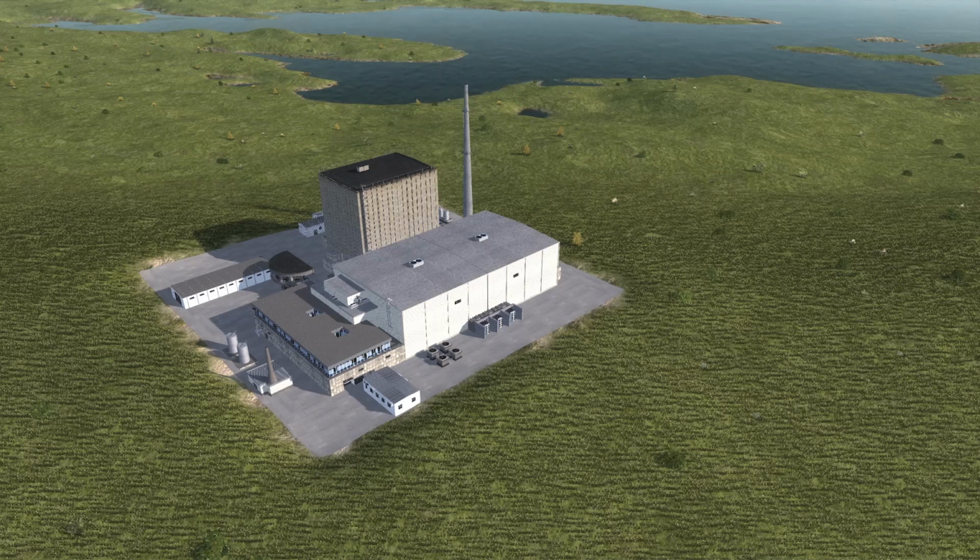Work began in 1966 and it was inaugurated in 1971, being the largest nuclear power plant of its type in Europe. It ceased its activity in 2013. It was operated by Nuclenor.